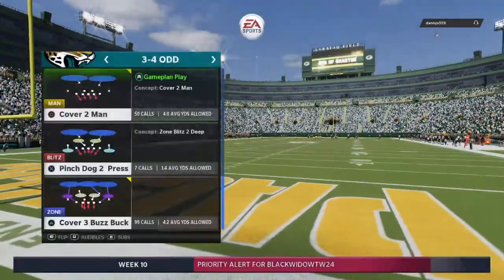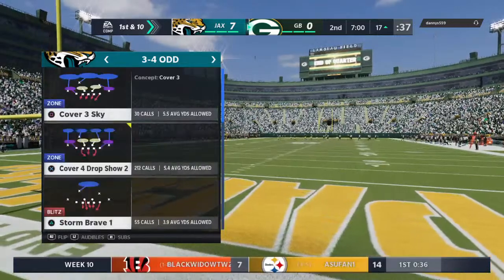After 7-0 on EA Sports. Packers nothing.